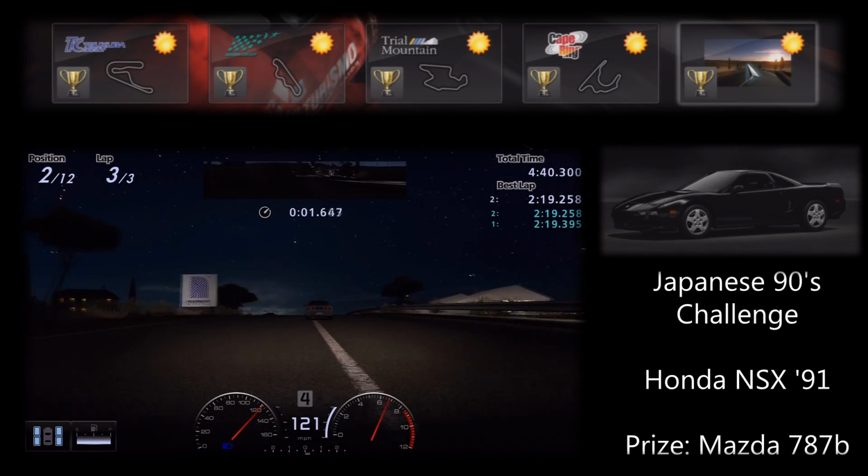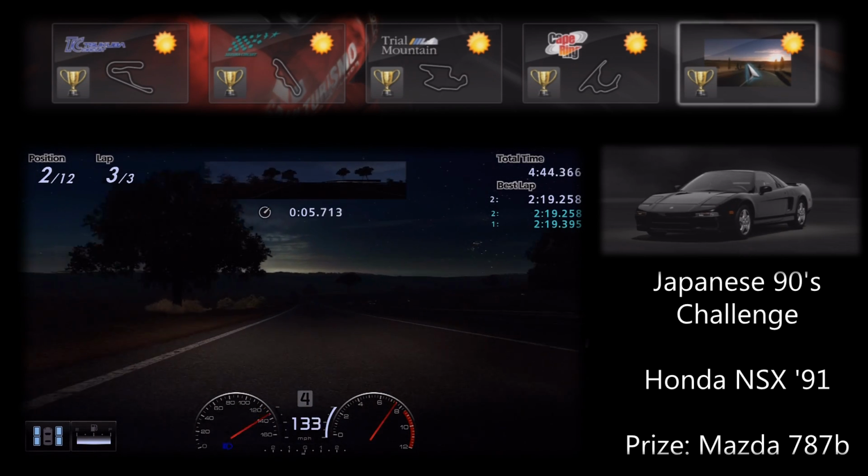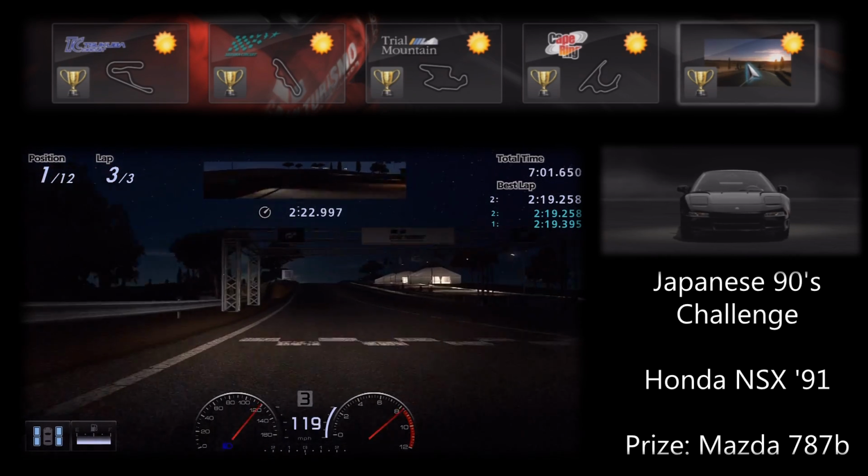Maybe just take it a bit slower. You can see I take first. Actually, this is 5 seconds into lap 3, so right at the start of lap 3. But it's not to say it's easy by any means. You will just have to pay attention, take it a little bit slower, maybe learn the track a bit. But yeah, good fun last track.